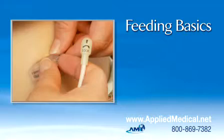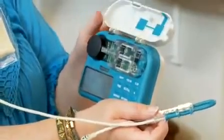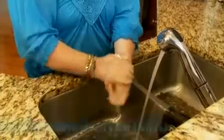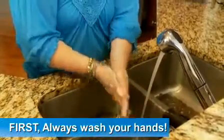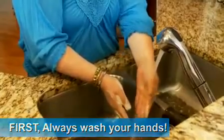Let's get started with an example of a feeding routine. Your healthcare provider will decide which type of feeding is best for your situation: continuous feeding with a pump, bolus feeding with a gravity bag, or bolus feeding with a syringe. No matter which method is used, always wash your hands thoroughly before handling any feeding devices or preparing any formula.